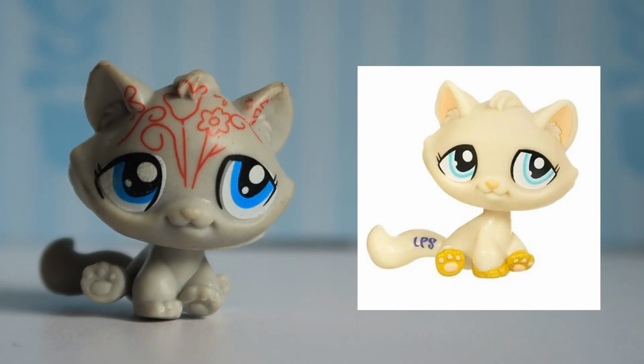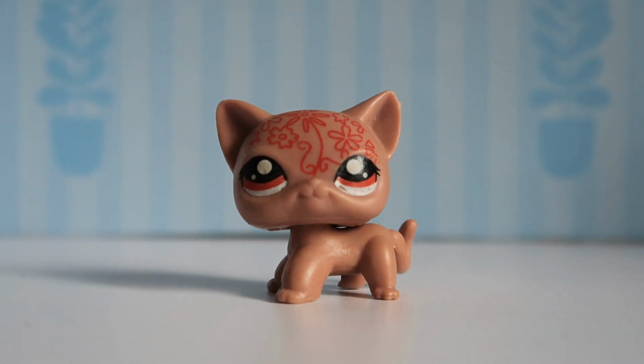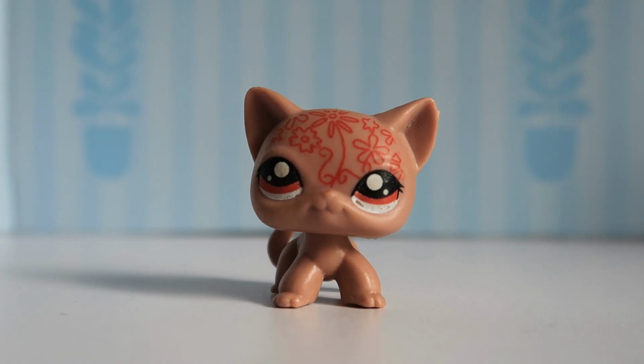Maybe I'm remembering wrong, but I feel like this one's eyes in particular are definitely based off of an existing LPS. And the very last Romanian fake pet we managed to get is this short-haired cat. This is the only brown fake LPS out of this whole package, and on their listing there also seem to be green pets. So in general, it looks like the colors that they use are pink, yellow, grey, purple, brown, and green. This one unfortunately has one of the worst neck pegs, and she just looks like a little munchkin cat. Honestly, she's so stubby.